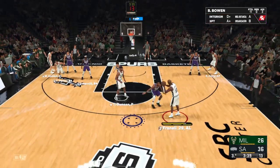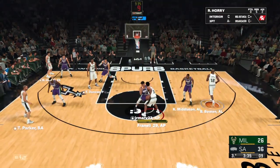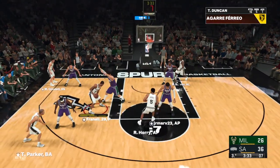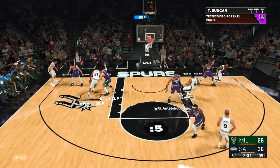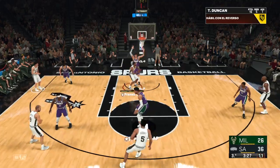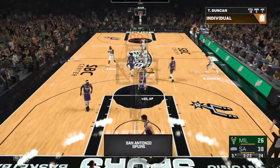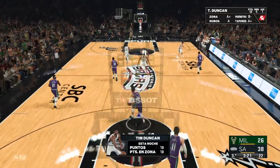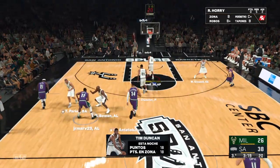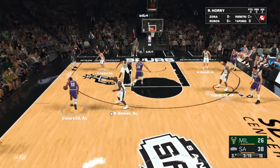Here's Bowen. Down low. Here's Duncan. Covered by Lopez. 6 to shoot. A nice shot by Duncan. He's got 18. They just look so overwhelmed inside. That's why they continue to get attacked.